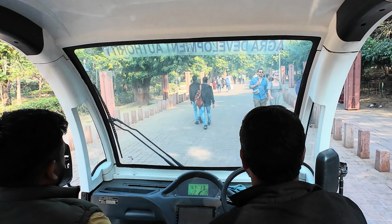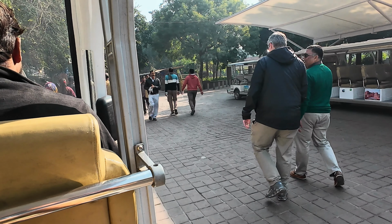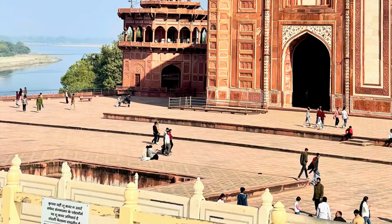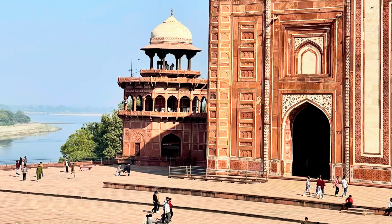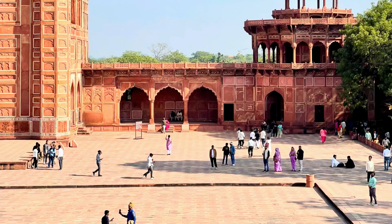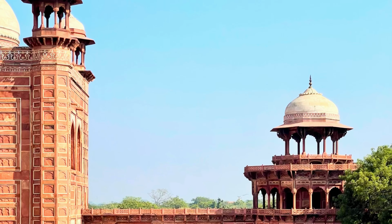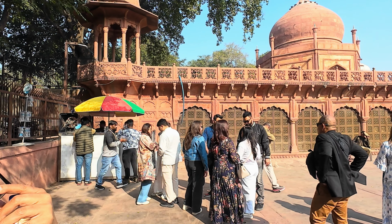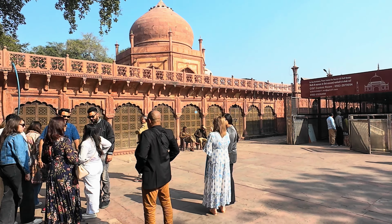And then, before you see it, you feel its presence. The surroundings prepare you. Grand gates frame the distant view. Pathways flanked by gardens guide your eyes forward. To the left and right, red sandstone buildings stand like silent guards. Your first glimpse isn't sudden. It's carefully stage-managed by history itself.